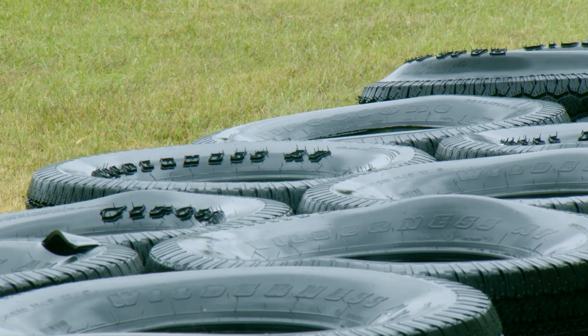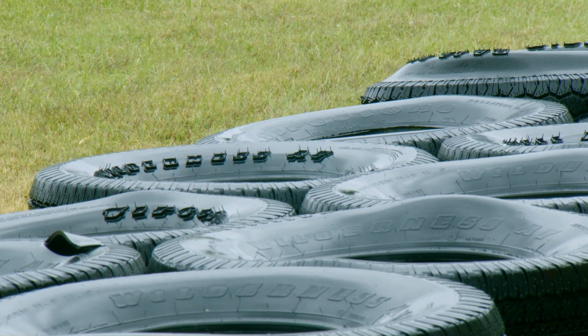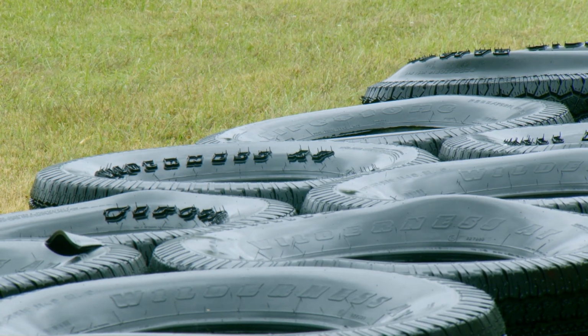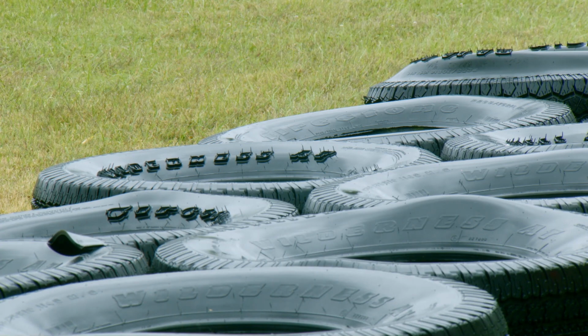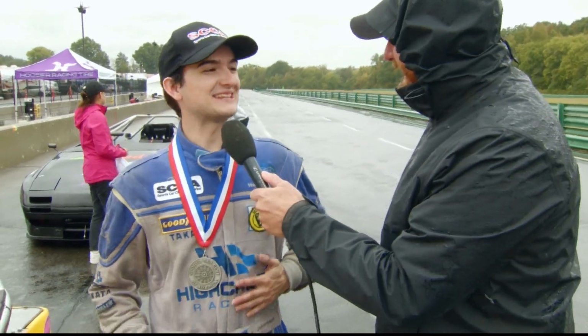We'll hear from Peter Norton and John Hainsworth as they get themselves into pit lane, and Hayward will have a chance to chat with them as well. Sounds like our second place finisher, Peter Norton, is with Hayward Wagner. Peter, I think the question we all want to know the answer to is, how do you like driving on rain tires? I had a blast.